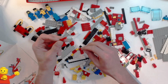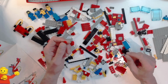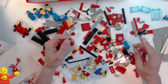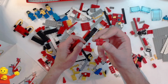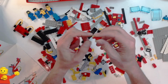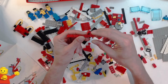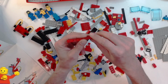And we want the plate with the pin on the end. So the pin's going to be to hold the rotor, the rear rotor. And here it is. So it's a 2x2 plate step with the pin on the end. And that's going to go on that with the pin facing out towards you, not away from you. That's usually the classic side of where the helicopter rotor is.